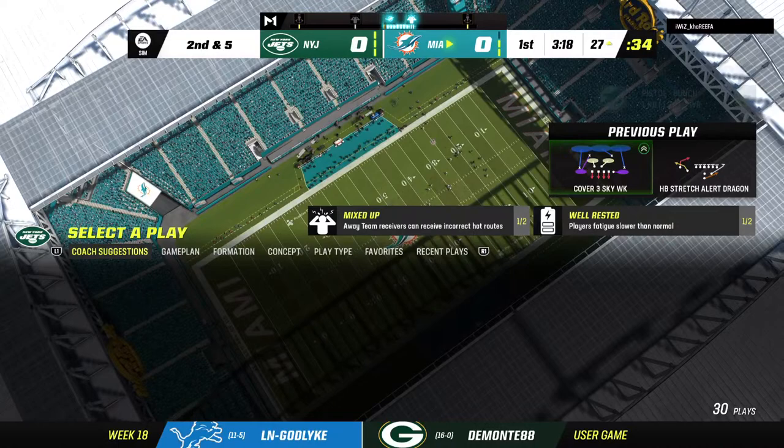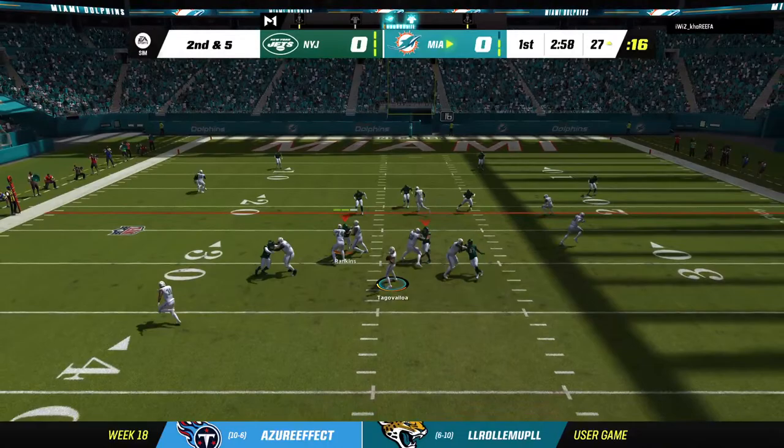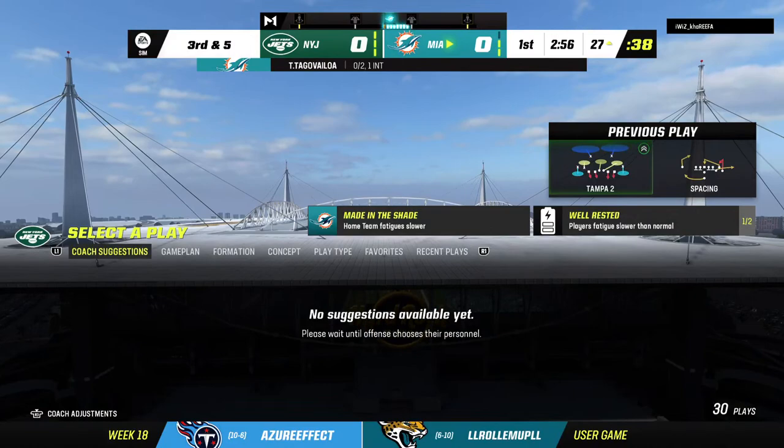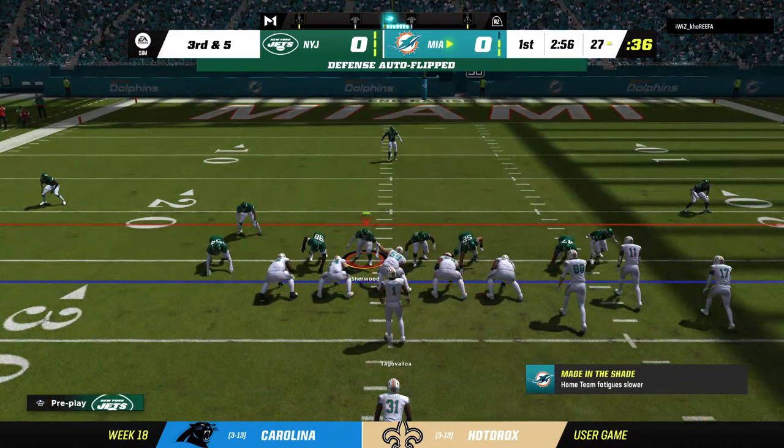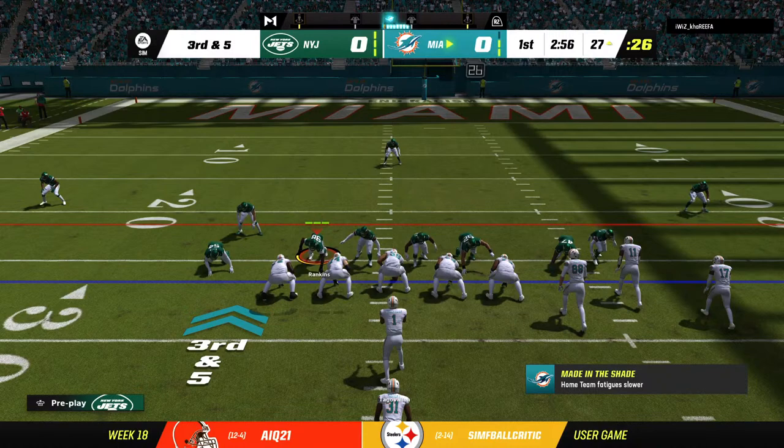After the pickup of five, here's second and five. Tua gonna throw. And he slings one that's incomplete. Well, nearly another interception there. That would have been two drives in a row with a pick. He's got to start taking care of the ball way better than what we're seeing. Interestingly, that throw was probably worse than the one he threw the interception on last drive, but fell incomplete. Right, 97.